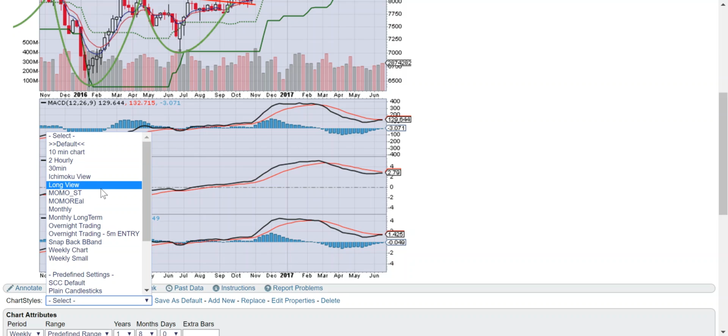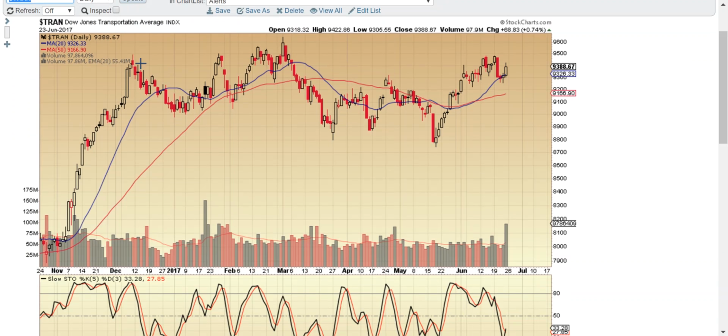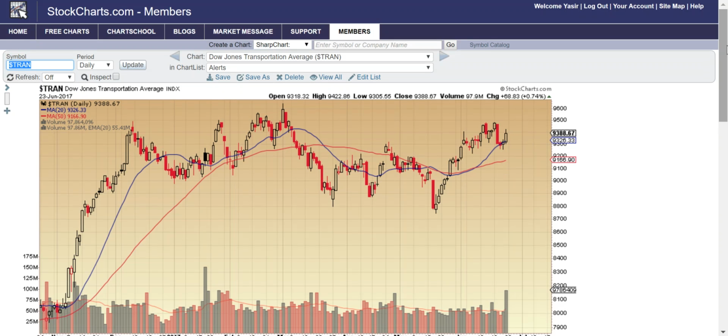Let's look at the daily chart for this one and see if it's looking any different. So yeah, still kind of range bound and good volume here above the 20-day moving average. Yeah, sideways action overall, but not bad. So yeah, that was it.